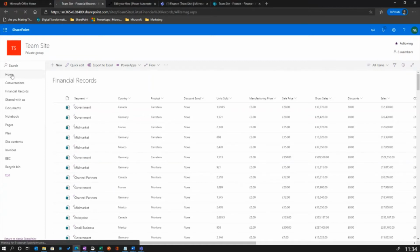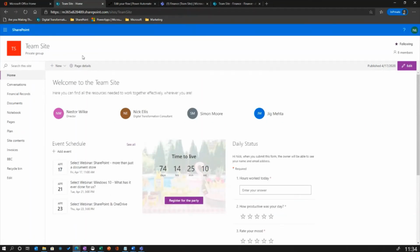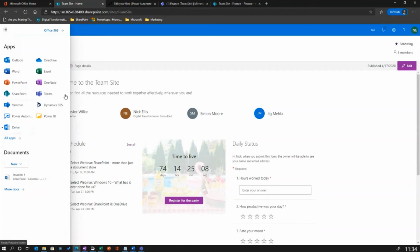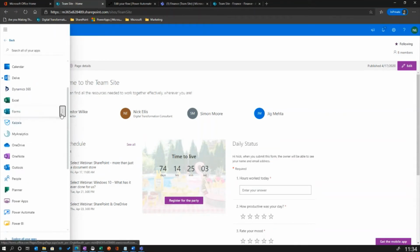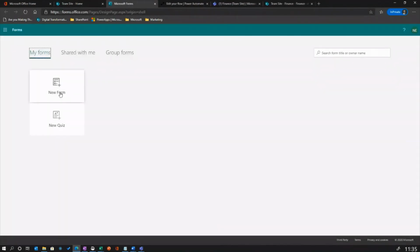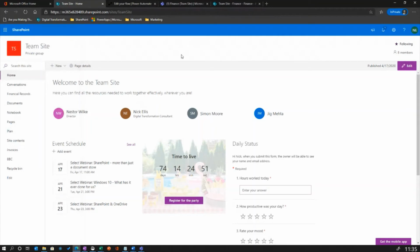Forms is another one. I don't know if you're familiar, there's a product called Microsoft Forms, which you can always access from here. There it is. Forms basically will allow you to create forms and quizzes. It's exactly what it sounds like. I created one yesterday to survey the business on the naming of a new product. You can send them out to customers, and they don't require authentication, etc. One thing you can do with them is embed them into your SharePoint.